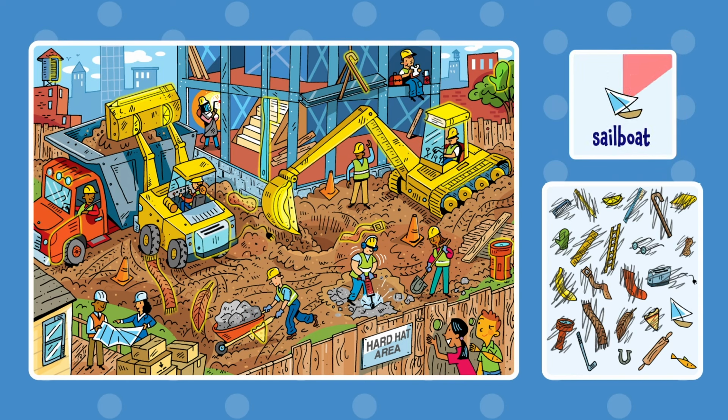Can you find a sailboat? What about a golf club? Can you find the horseshoe? Can you see the rolling pin? Can you find the fish?